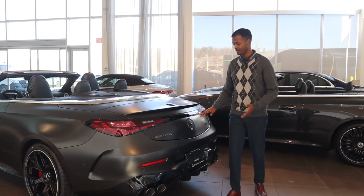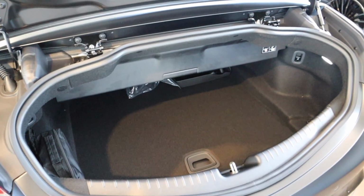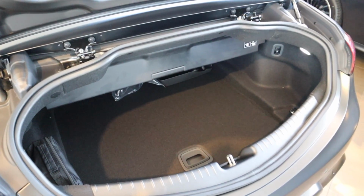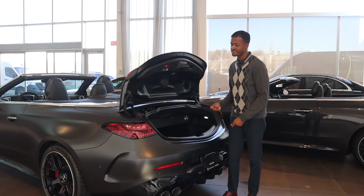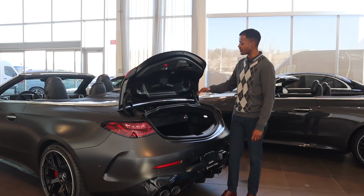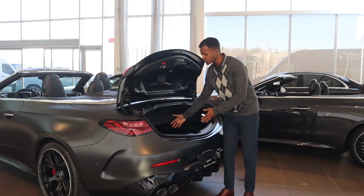Looking at the trunk, everybody always asks on the convertibles, how big is the trunk? I like to show it with the roof down. So this is with the roof down. A little bit of space. Yeah, you can probably fit your golf bag in there. You might have to take out your driver. When you put the roof up, you get a lot more clearance because this piece will go up and then you can go all the way in.